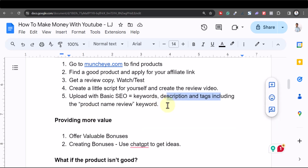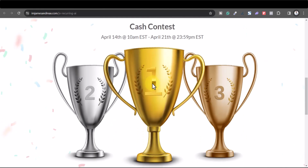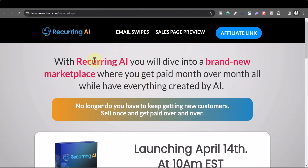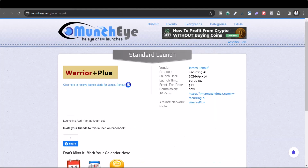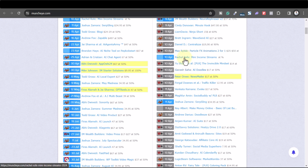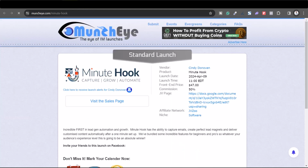Okay, but a lot of people do that, but you need to stand out a little, right? So you need to provide more value by offering valuable bonuses. So for example, in this Recurring AI product, what is this, by the way? So there is no information really. So I will just ditch that one and I will go with maybe the previous one that I opened. Maybe Minute Hook. Let's just go with that. I will not choose the 9th of April product launched for today, but this is just for example. Just pretend that it is somewhere in future.